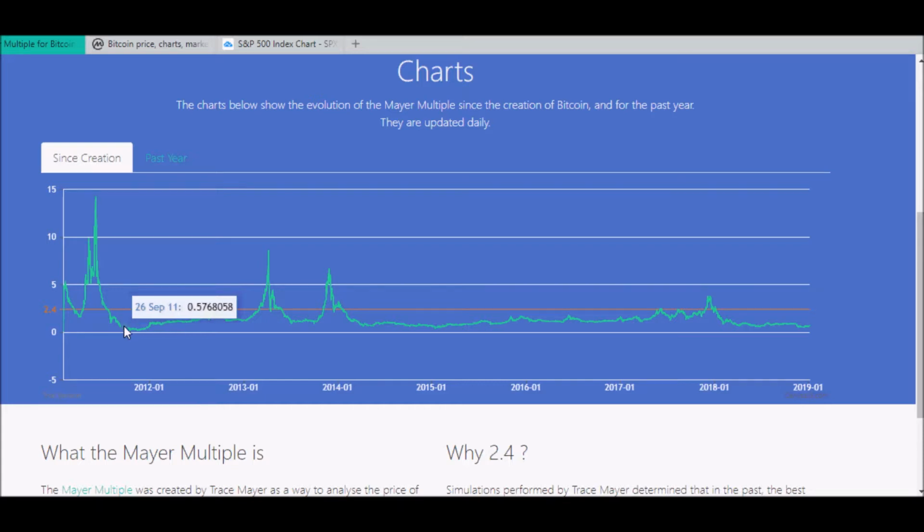And when it gets out of whack over here like it did last December, it was at 14.18, and had we all been as smart as we are now, maybe we would have sold then. But maybe on this next run up, you can do the same. You can sell off some of your Bitcoin and then cash in and do whatever with it that you want.